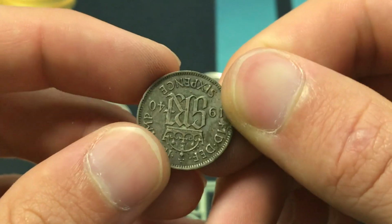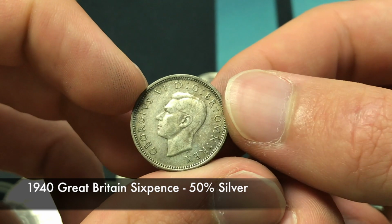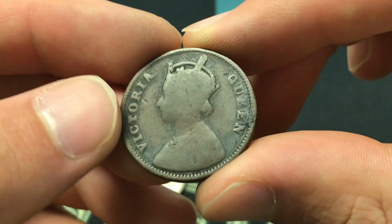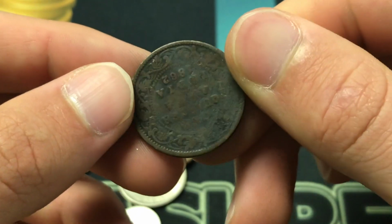And this one looks definitely silver. 1946 pence from Great Britain. That's going to be 50% silver, I believe. And this is a small coin, but it's still really fun to find silver. What I've been checking out for a while, though, this is going to be an old coin, I can tell. Queen Victoria, super, super worn.